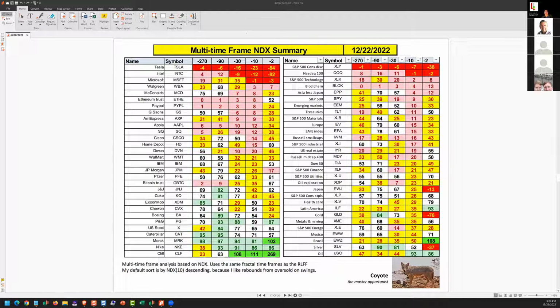We'll take just a quick run through of the NDX. U.S. Steel, Cliff, Merck. Yep. And Brazil showing some signs of life with Mexico there. That looks like a tactical rebalancing to me. I mean, I wouldn't bet the farm on that, but that's certainly tradable. Mexico and Brazil are both frog champions for intraday trading.